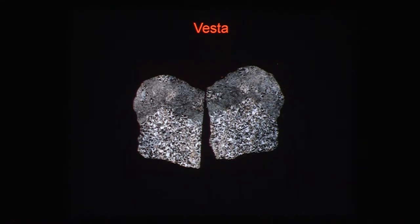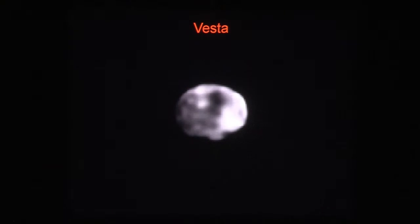And Vesta, because Vesta has unique spectral signatures, and when we look at Vesta, we can tell that those spectral signatures are the same as these meteorites we had. And we had a huge class of them here on Earth. It turns out that about 6% of all meteorites found on Earth have come from Vesta. And why do you say they come from Vesta?